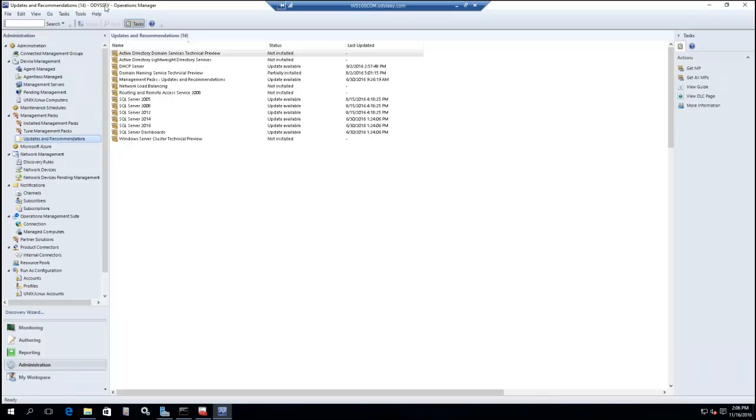So here, you can see in this list that there are quite a lot of technologies that have been discovered in my management group, but I do not yet have the management pack. For example, network load balancing or remote access service. I'm not installing them on purpose because this is a demo management group. But you can see this is very convenient and very powerful, that in one spot you can see what I need to update, what I need to complete the installation of, and which technology I should consider adding to my management stack.